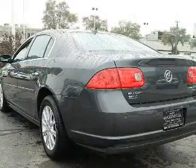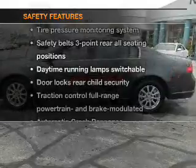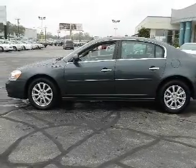Power door locks, power windows, cruise control, power steering. And for your peace of mind, the following safety equipment is included. Traction control, low tire pressure warning.